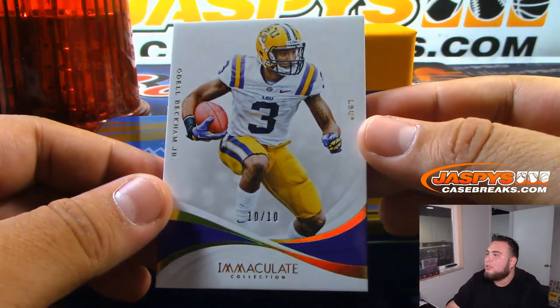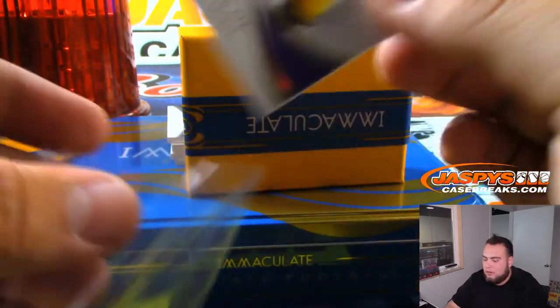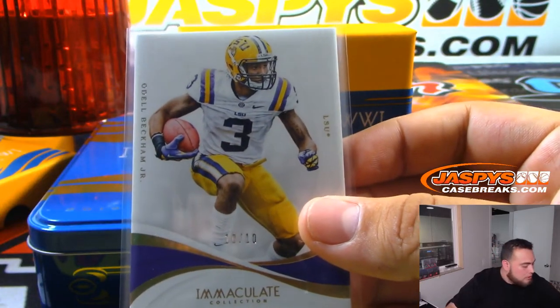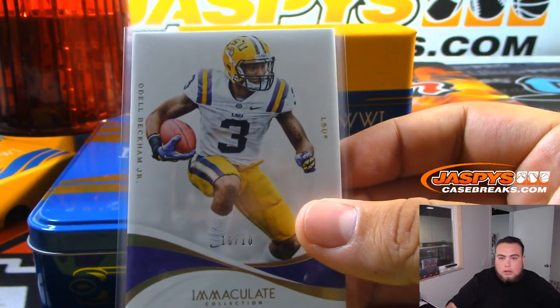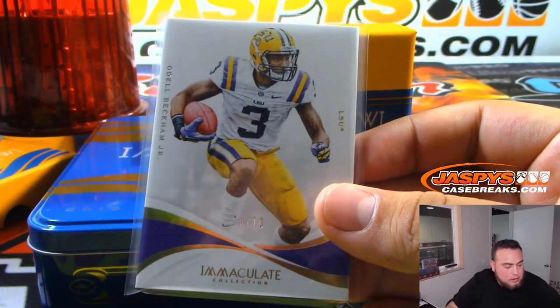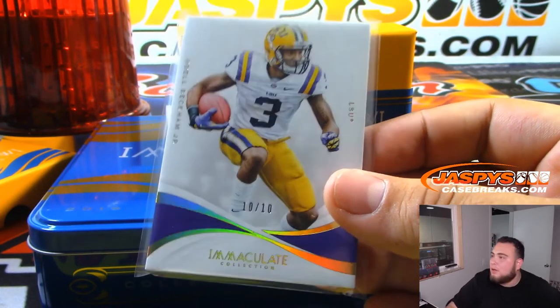We got Odell Beckham Jr., 10 of 10. That should be Cleveland Browns, but just to check. Yes, Browns, and that'll be random number block. Roy, last spot mojo.